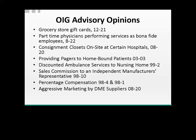In the first, a manufacturer of orthopedic products directly sells orthopedic products to orthopedic physicians and to other customers. Typically, the physicians purchase a supply of the orthopedic products for their offices sufficient to meet the anticipated needs of their patients. The physicians submit claims to third-party payers, including Medicare and Medicaid.